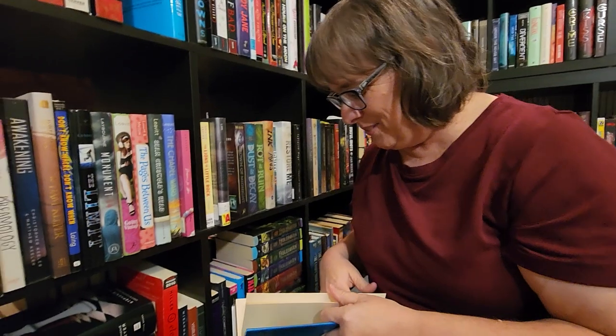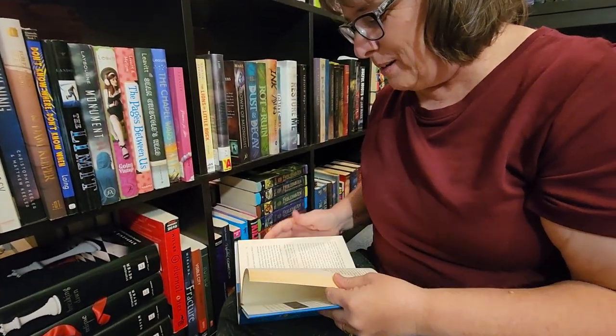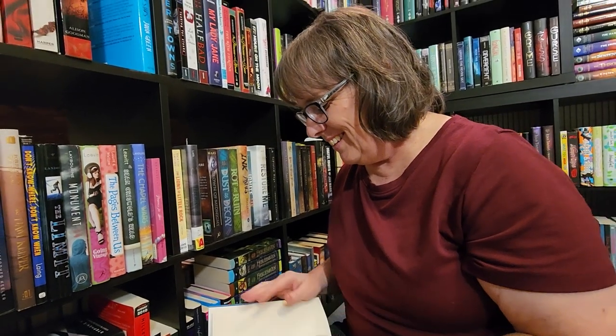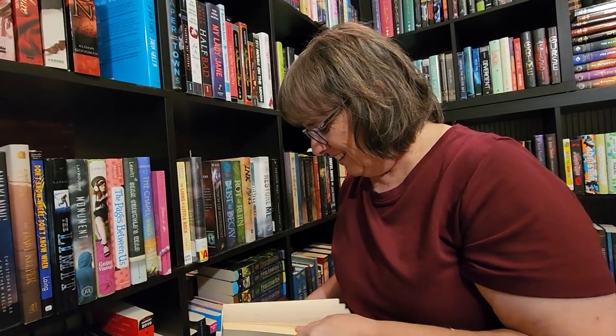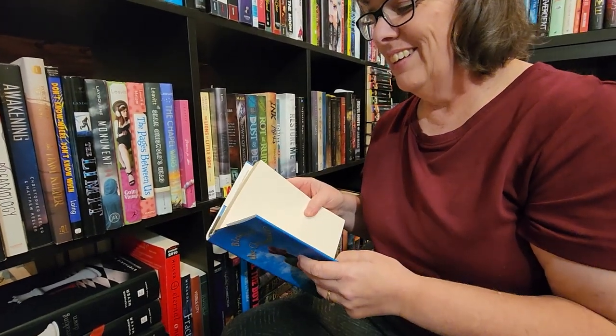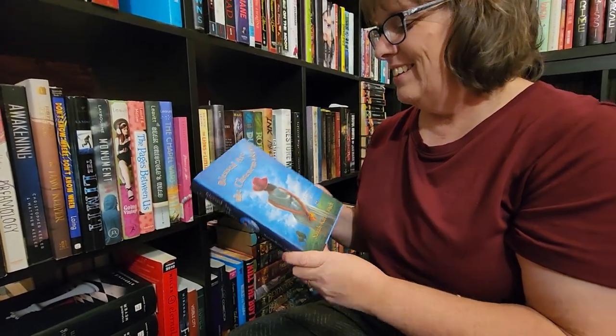Why haven't I read this one? Where did this one come from? Is this one ringing a bell to you? I think we bought that one randomly at some random bookstore when we were on a trip. Like a cute little bookstore that we found. And we bought that. That's my memory, but I have no idea where that little bookstore was.